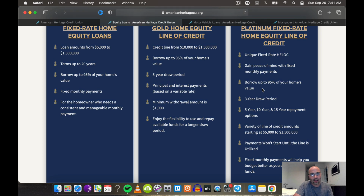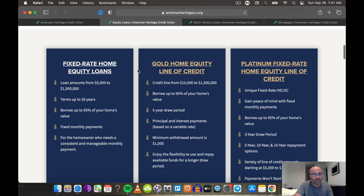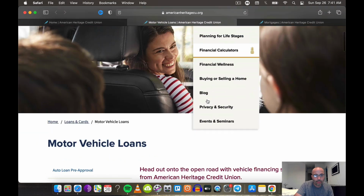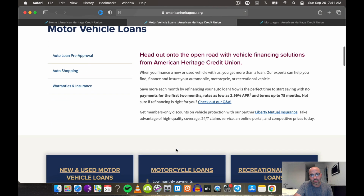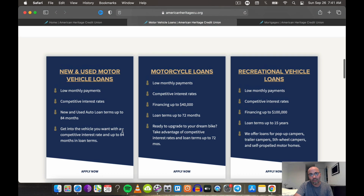Okay, now you can kind of go through the different lines of credit here and the equity loans. But other than that, the motor vehicle loans are pretty good too, 2.99%, terms up to 75 months. No payments for the first 2 months. It's pretty solid. You can even get new and used auto loans up to 84 months, 7 years. Motorcycle loans, financing up to 40 grand. Go get your Harley if it's under 40 grand.